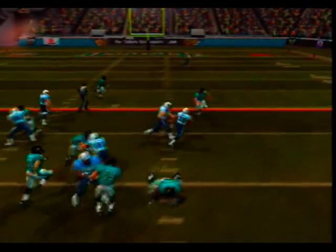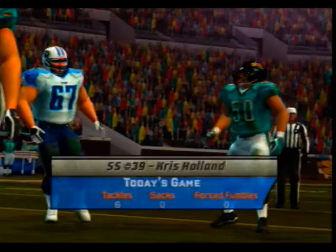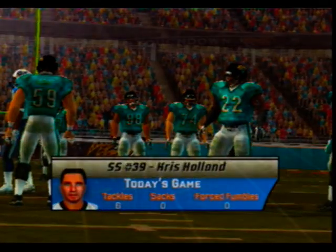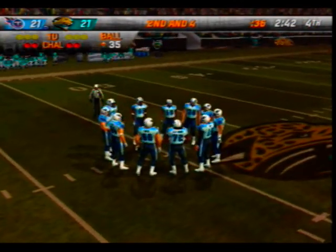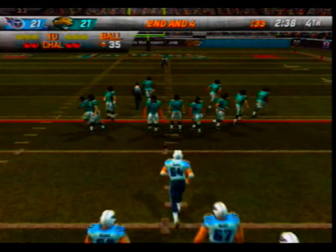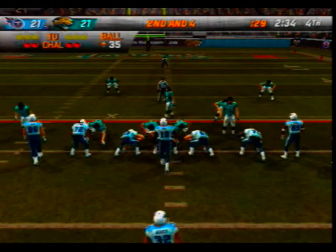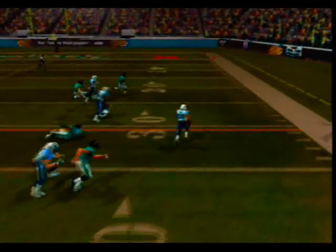Jacksonville using three linebackers. Holland stops him at the 35. Jackson runs it through the middle, a gain of about six. Second and 4. Ball on the 35-yard line. I'm coming through, baby. Jacksonville lines up in a 4-3.